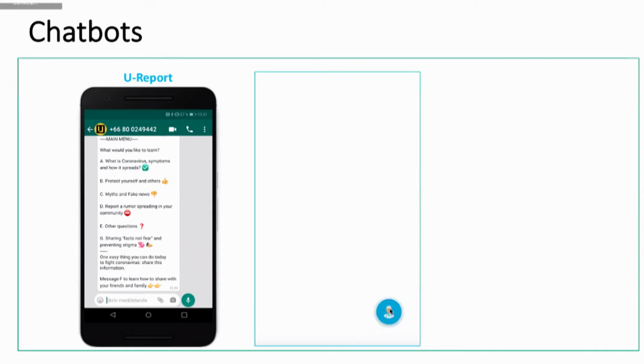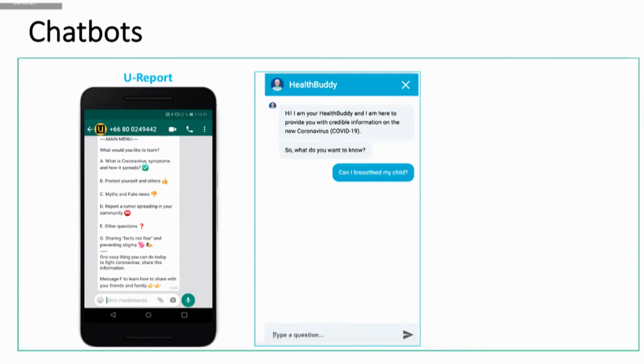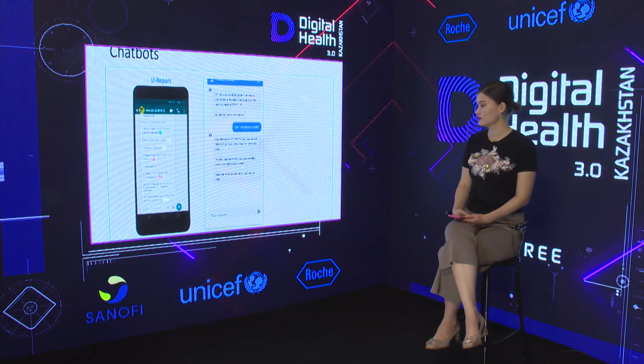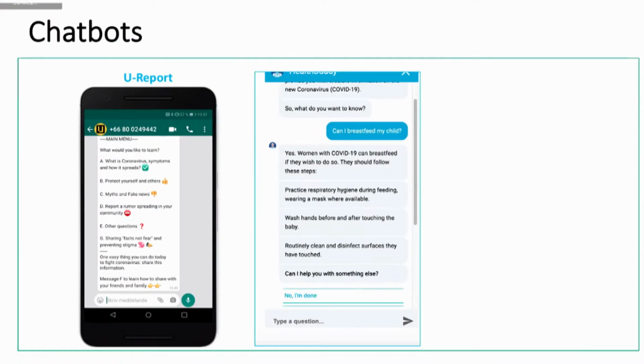Then shortly after that, in countries that don't have the U-Report platform, our team in Eastern Europe and Central Asia worked with WHO to develop what we call HealthBuddy, which is also a chatbot powered by artificial intelligence, so it's learning and becoming better the more users use it. This chatbot is now available in a number of different languages across the European and Central Asian region, and can also track rumors and fake statements and provide the most important information that users are seeking.